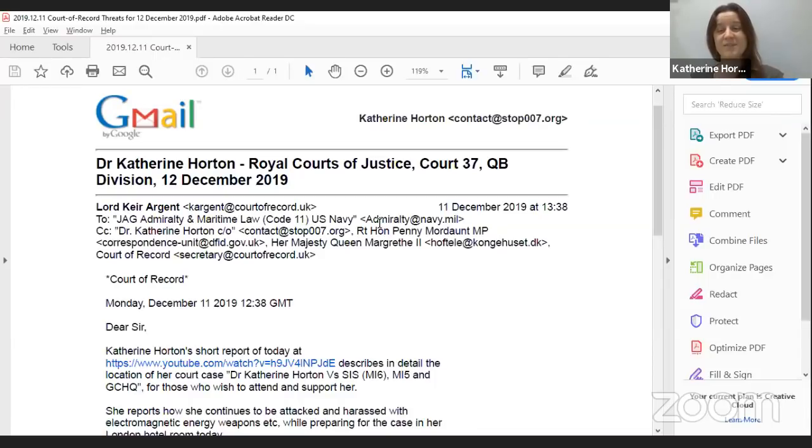The US Navy, Admiralty, right? This is the Crown Corporation's conquest arm. Then you have an MP somewhere in some weird division. And then you've got the Queen of Denmark. So yeah, what to do with this?